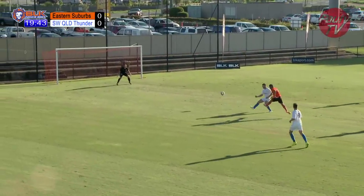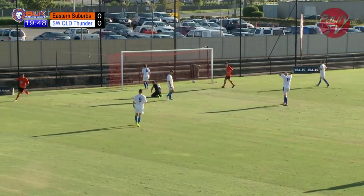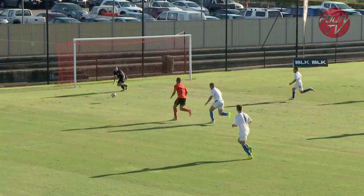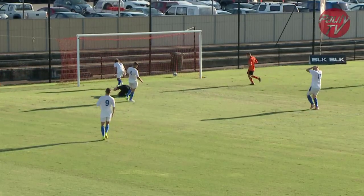Gets his head up, pulls the trigger, Pike, spectacular save, close rounds it up and puts it in the back of the net in the 20th minute to make it one. Lashes it with his left foot. Good save from Pike, can't do anything about the follow-up though.